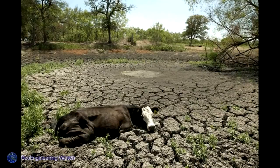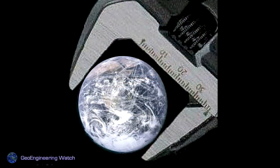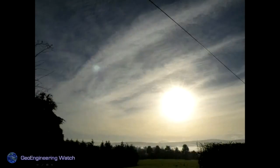So what we get is protracted drought in some areas and deluge in others, exactly what we have in the continental US right now. We see more and more reservoirs like this that are dry or going dry. Again, exactly what we would expect with geoengineering, exactly what we have. Putting the wrench on planet Earth. This is the epitome of human insanity, to think that they could alter and control these very complex natural systems is insanity of the first order.